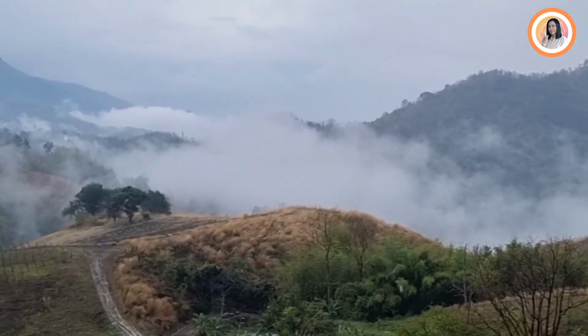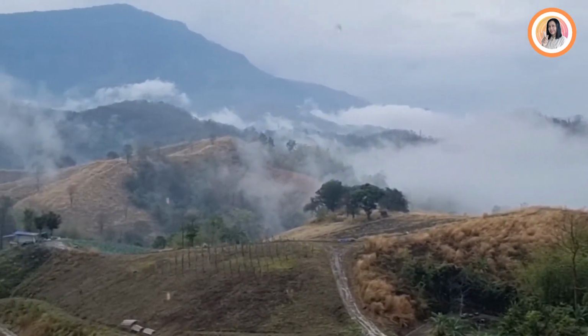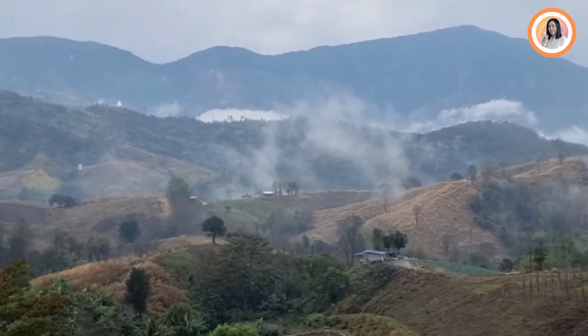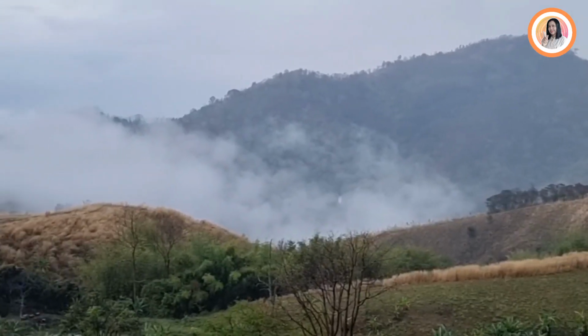This is the beautiful fog I love when I stay on my farm. You will see this beautiful fog when it rains, as in rainy season.